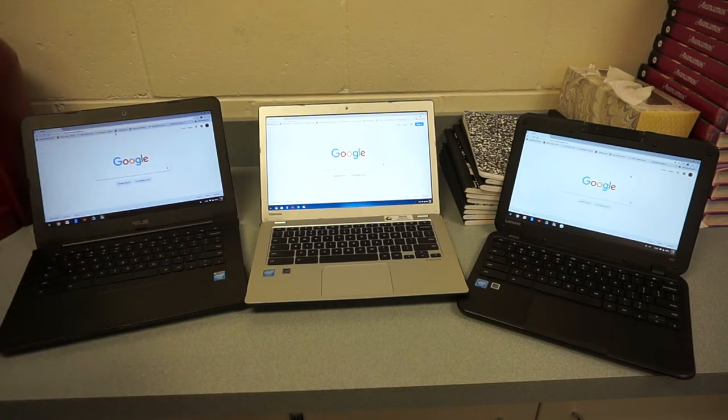Let's just get right into some of the pros of the Chromebook. Okay, first of all, viruses are less of an issue, in my opinion, with a Chromebook versus with a PC computer.